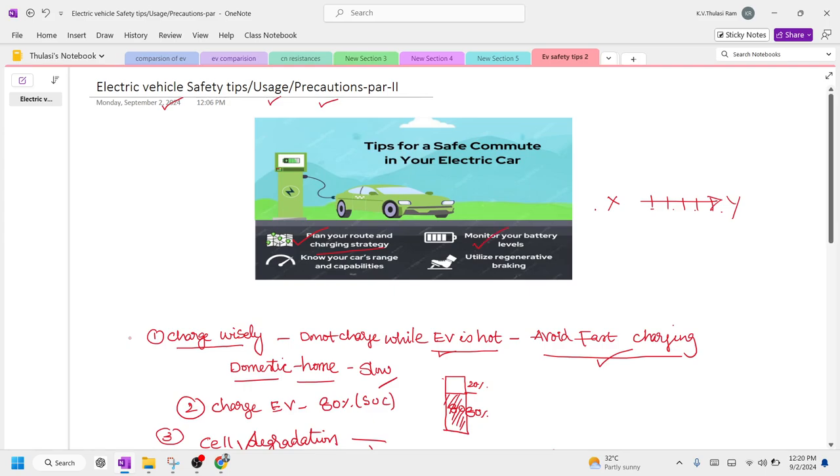When you are regularly monitoring the battery levels, you can understand that if it is 80%, there's no issue. If it is 20%, don't try to drive in a dangerous sports mode or hyper mode. Just use only eco mode. So know your car range and capability. Don't try to drive the electric vehicle at its maximum speed of 220 kilometers per hour. Just use only eco mode, where you have full safety.